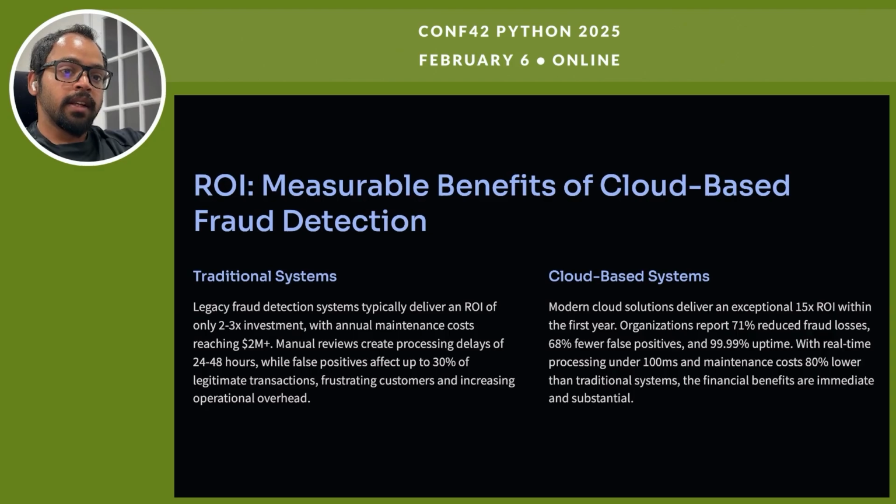Traditional systems. Legacy systems typically offer a low return on investment with ROI ranging from only 1 to 2 times the investment. They also incur high maintenance costs, often in the millions annually, and cause significant operational delays, taking hours to process transactions.